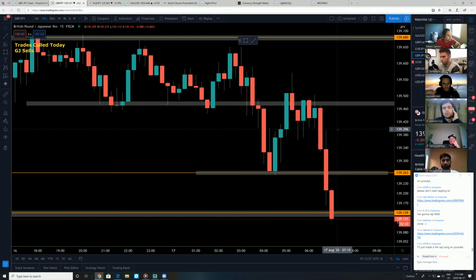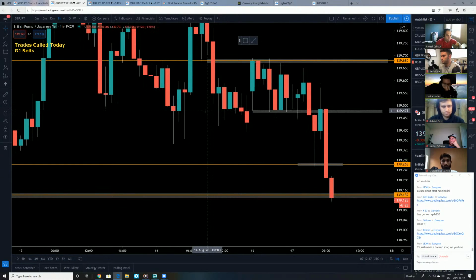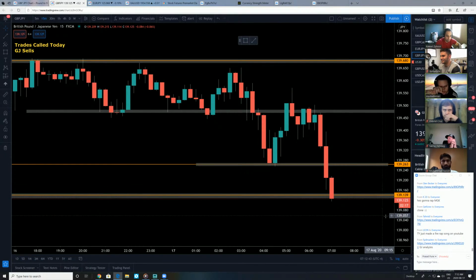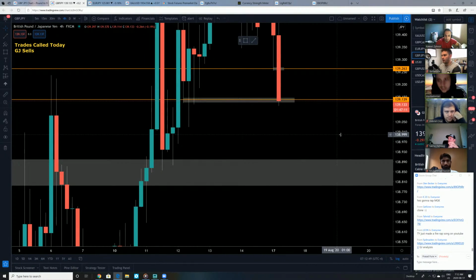Nice. Yeah, my bias was on the 1 hour breakout. So I was just waiting for the retest, and I just put my sell limit at 139,550 as a key level, and it just hit it right away. And then after that, it just dumped, not even 15 minutes.